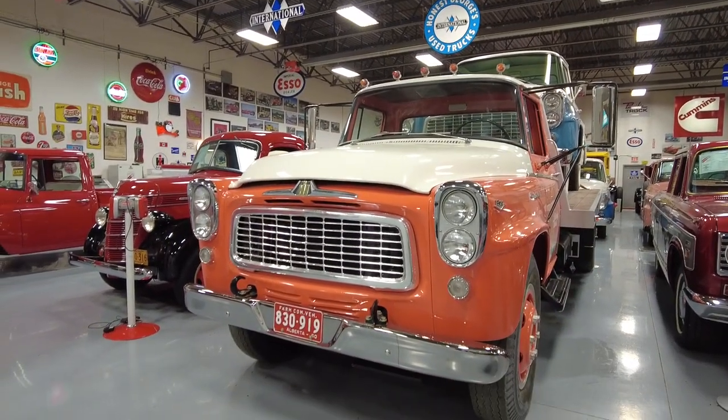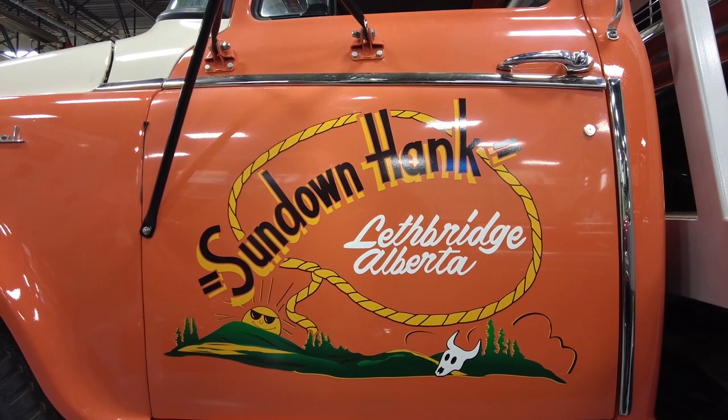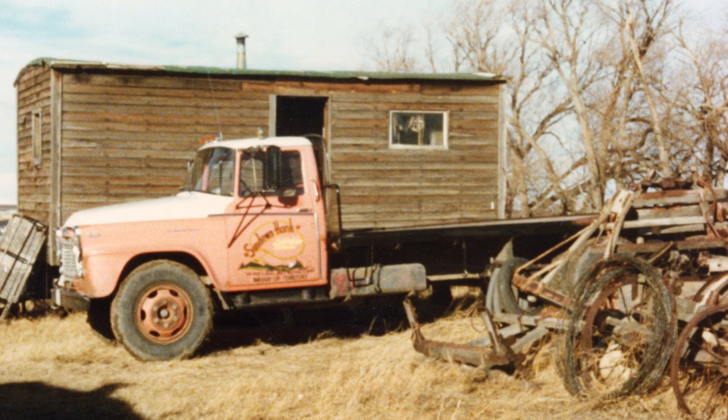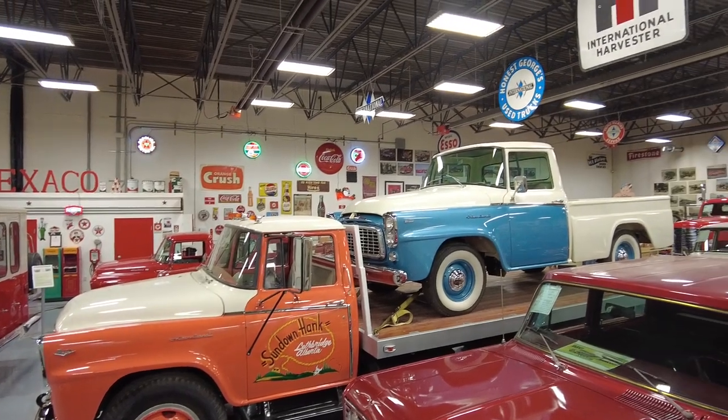We did a complete cab-off and put it back to the original colors and had the signs made up the way it originally looked. It had a deck on it originally with a tag axle, but we dropped the tag axle off and just put a flat deck on it. It looks pretty cool with Shelby's B100 pickup on the back.